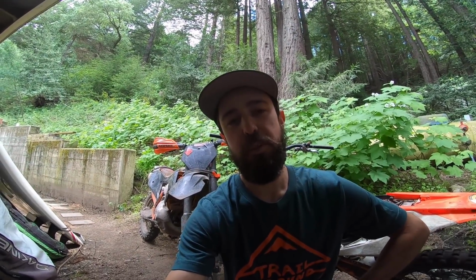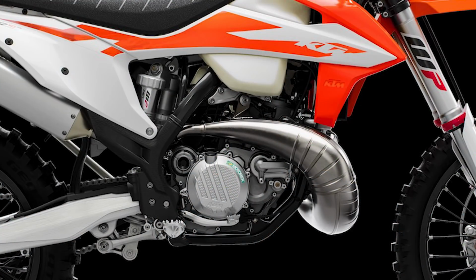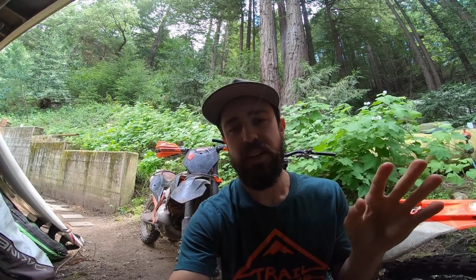It looks like it would be pretty easy to add a kickstart option to this bike, but that's going to run you like $250 to $400. I'm not quite sure, but it seems like you can still do that until they start phasing it out, sort of like what they did with the 4-strokes. They made it a bolt-on option, and then later on they just phased it out, and now you can't even put a kickstart on them. That's pretty annoying.